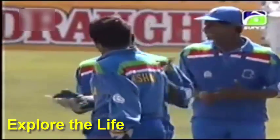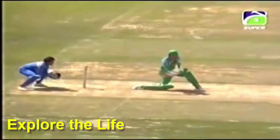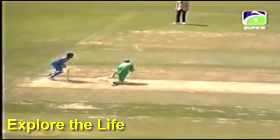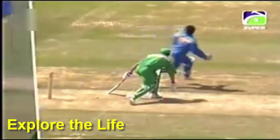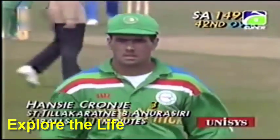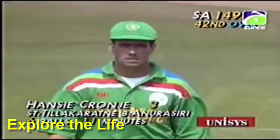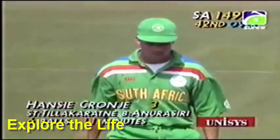Swing and appeal for a stumping, and it's successful. So Kuiper just hitting across the line gives Don Anurasiri the wicket, his second, and a marvellous stumping from Hashan Tillakaratne ends the innings. Well, he overbalanced, didn't he? He was in, he had the foot in, and then as he overbalanced, the foot came out. So 149 for 5 in the 42nd over. Hansie Cronje out, stumped Tillakaratne, bowled Anurasiri for 3.